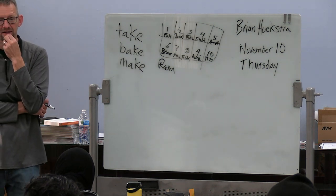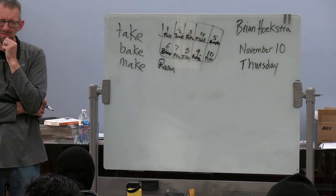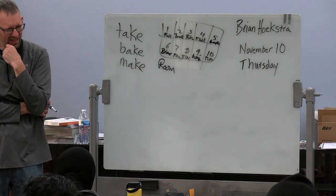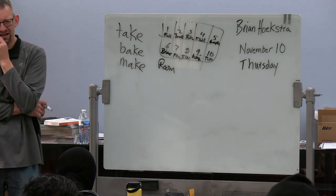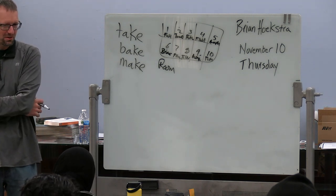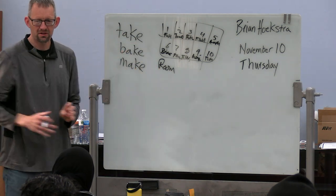Private car? Probably not for a private car. If you did an Uber, yes, you would be making a reservation for that car. It's a little bit, an Uber is not very formal, right? This is formal. This is a room, it's yours, an Uber.